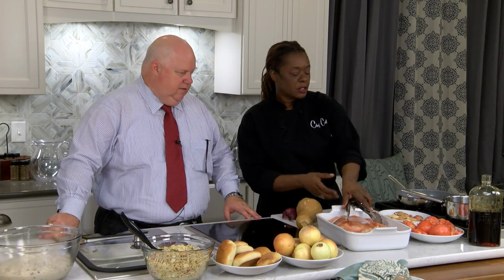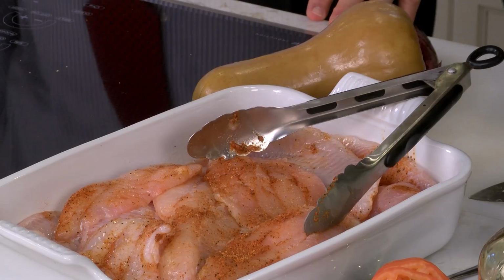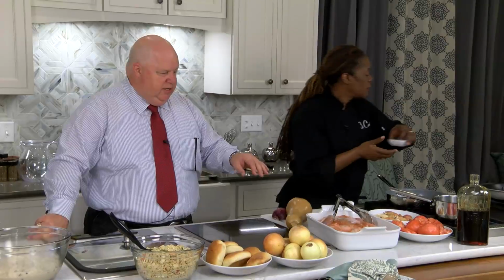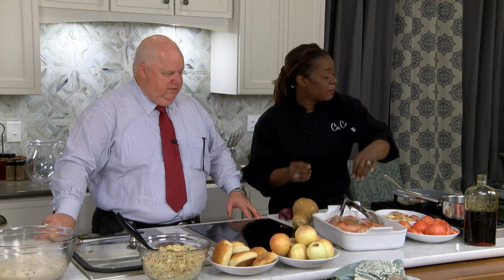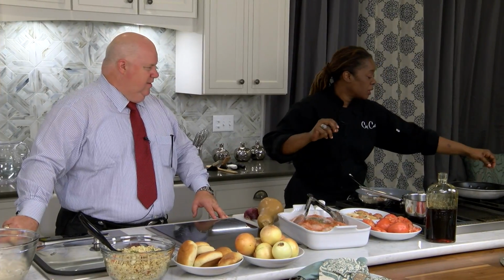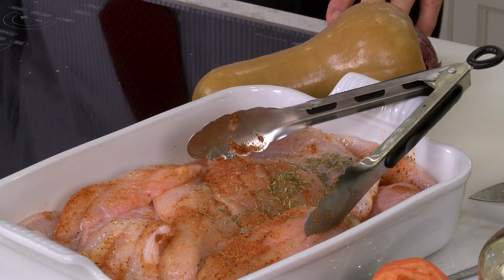So we're going to add that to it. I'm going to add a little bit of rosemary. Okay, so Cajun seasoning and some rosemary. Okay. A little bit of parsley flakes. There you go. And I'm not putting it over the whole pan because I'm just using certain ones right now for certain dishes. So these are going to be whole.